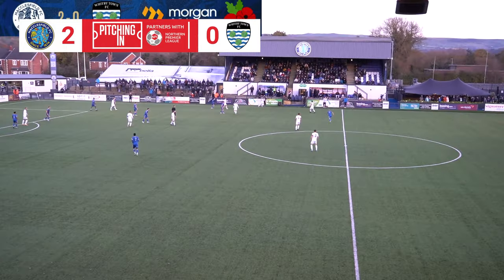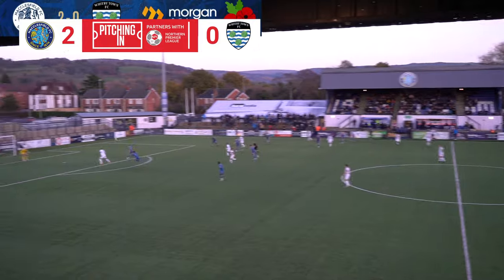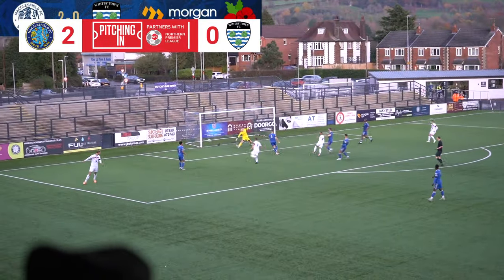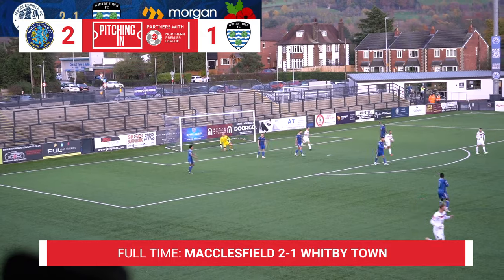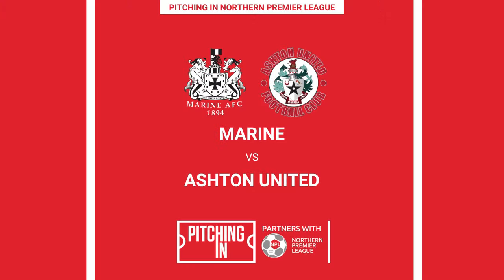Clears one into touch and Whitby again with the throw down their right hand side. Take it short, ball goes in long, it's a dangerous one as well. Simpson in behind, plays the ball across, Mundell with the shot and it's an equaliser! Well, one back in even, one back, sorry I forgot the second goal there. One back for Whitby, it's a long ball over the top.